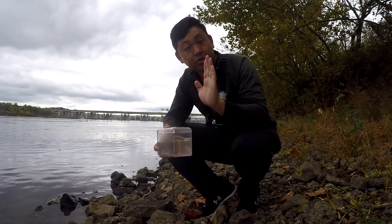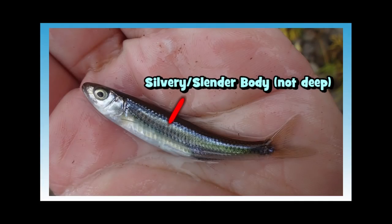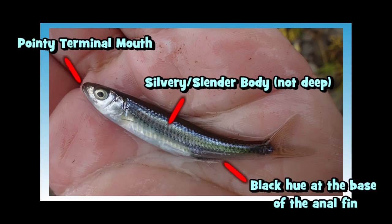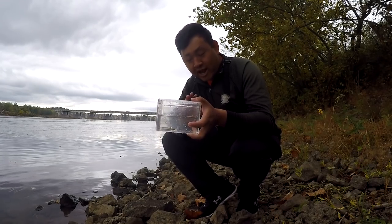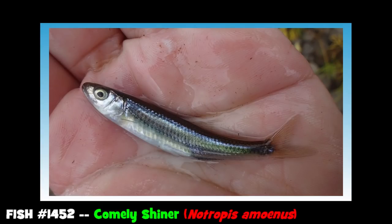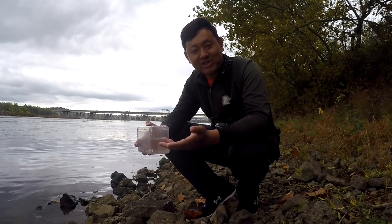And if you take a good look at it, the body is silvery, it is very slender, not that deep, right? It's got a little bit of black around the anal fin, and the snout is kind of pointy. It's got the markings of Notropis as well. I really believe that what I have here in my hands is a comely shiner, aka the Notropis amoenus. Sadly, not a new species for me.